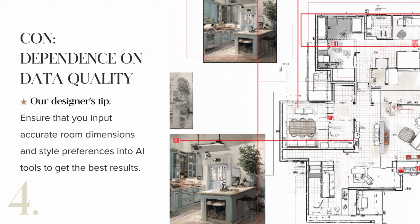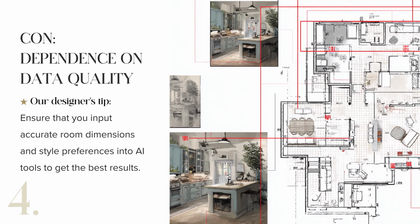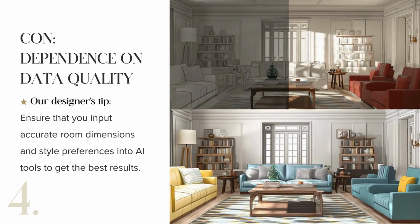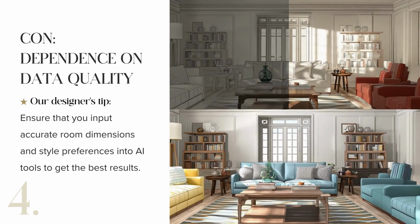Artificial intelligence is only as good as the data it receives. If your room's measurements or preferences are inaccurate, it could lead to subpar results that don't fit your space.